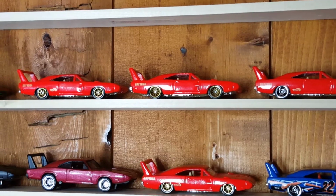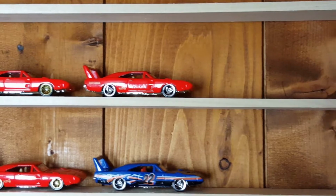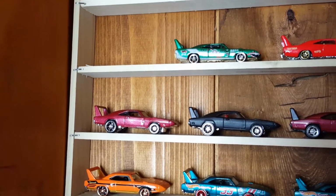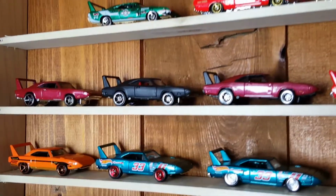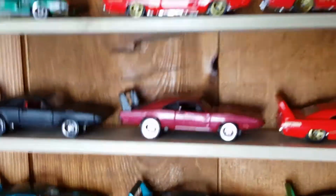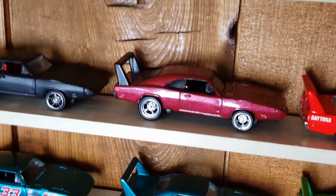All of these were kindly sent to me as a gift from Paul Wooten. Thank you so much for including these extras, these top ones. Then that was my first Daytona Charger I ever found. Then I quickly customized that one, and of course I made a better custom, which is the one with the black wing right there.